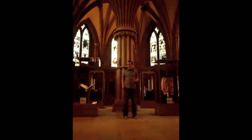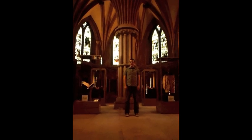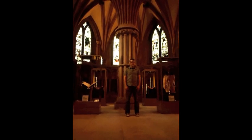And finally, class, a little treat for you. This is the chapter house, and this is my favourite room within the cathedral. Have a quick look around before going back outside and talking some more about the history of the cathedral.